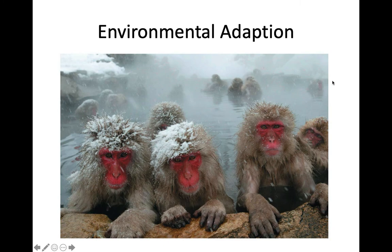These are volcanic hot springs, by the way. There's volcanic geothermal heat. So this is what keeps this warm. So the monkeys sit in the hot springs all day long and keep themselves nice and warm and not having to waste energy eating and shivering and things like that.